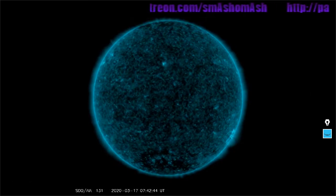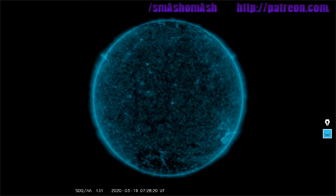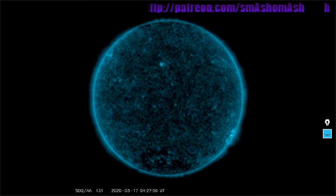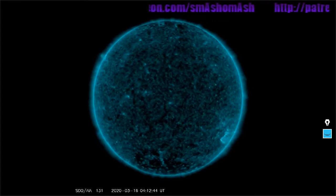We're starting things out looking at the sun at 131 angstroms to see a sunspot cycle 25 variety forming in the northeast, and we see multiple umbrae associated with that already. We see an increase in the X-ray flux and all kinds of other exciting things like some big deep earthquakes happening in Oceania.